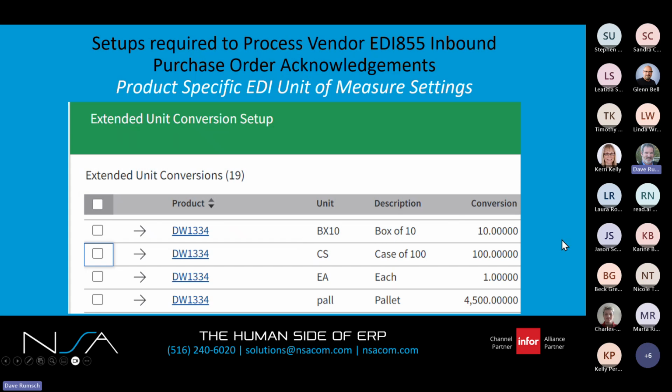Here's an example of a product that has various units of measure. So you can see I'm using EA here for the 1-to-1. This particular product also has a 10-to-1 for a box, and CS for case of 100 and a pallet of 4,500. So my EDI units of measure I would set up in the specific units of measure would be BX, CS, EA, and PA. Now again, you need to get a list of what your vendor uses so that you use the same 2 letters. For example, they may use PL for pallet or CA for case. So be very specific between you and your vendor so that you're consistent across the board.